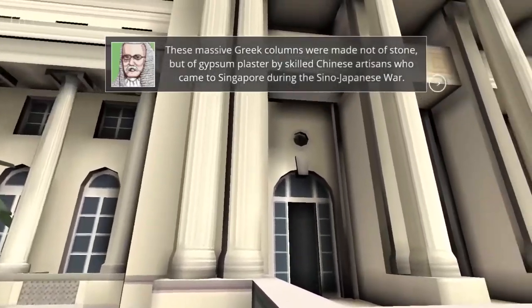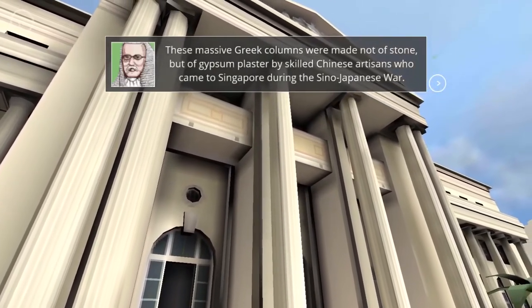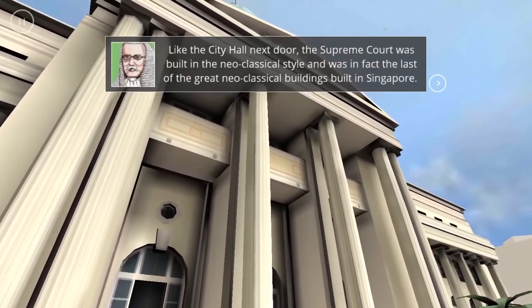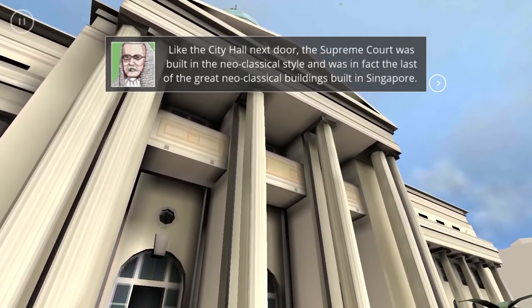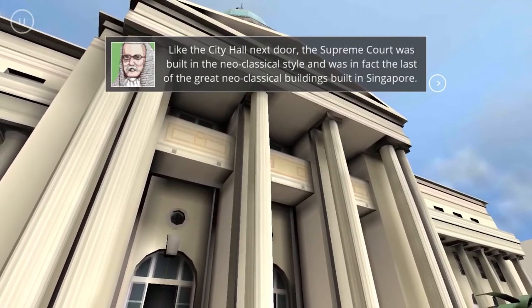These massive Greek columns were made not of stone, but of gypsum plaster by skilled Chinese artisans who came to Singapore during the Sino-Japanese War. Like the City Hall next door, the Supreme Court was built in the neoclassical style and was in fact the last of the great neoclassical buildings built in Singapore.